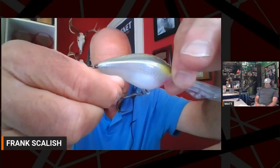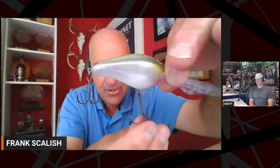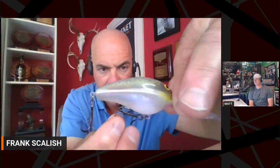Okay. Now, here's another thing. If you notice, look at these treble hooks. There's a wrong way and a right way to put them on. So if you see my back hook here, the middle hook point is up. And if you look at my belly hook, the middle hook point is down. So that means these two hooks on the side are riding up like this on the bait. If it was the other way, you'd be fighting the hook point. The hook point would be fighting this bait.